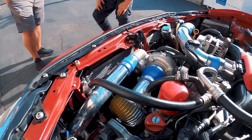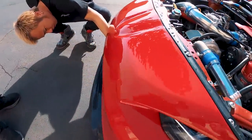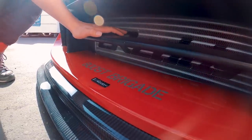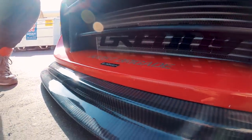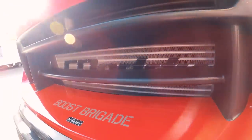You can tell it's a lot bigger. When buying this, they said you needed to use a bash bar. Fin in two? Huh? Fin in, it's not bar and plate, yeah? No more? I don't think so. Oh, interesting. It fills it up just perfectly. Yeah, it fills it perfectly, dude.